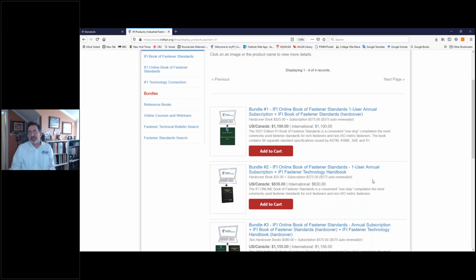And the reason is very simple. Most of the standards in the online book don't belong to us, except for the IFI standards, which is about 25% of them. The rest belong to either ASTM or ASME. And every time we sell either a hardcover book or an online subscription, we have to pay those organizations a royalty. And so our margins are very thin in terms of the standards book. So that's why we don't combine the two. But very good question.